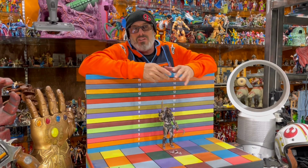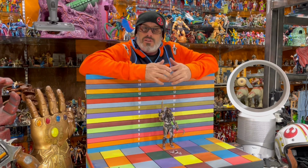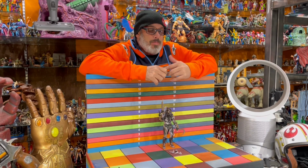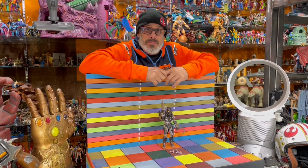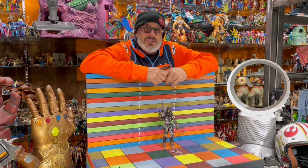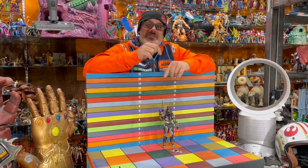As far as NECA goes for a company, a lot of this stuff is good. The Gremlins are good. If you do something that stands out, I'll pick it up. Turtles, I don't do Turtles. Like, the Turtle line is amazing. It's probably some of the best toys made right now, but just not a Turtle guy. Let's check out this Predator.